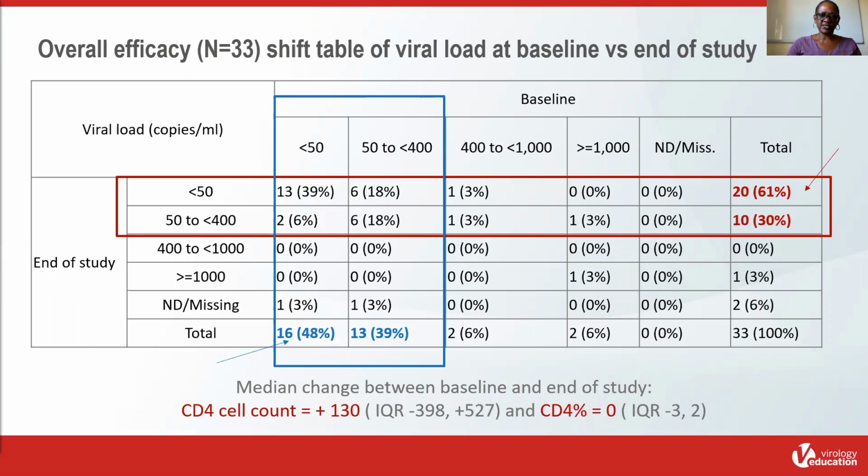The proportion with viral load less than 50 copies per mil increased from 48% to 65% when excluding the missing data. The median change in CD4 cell count was 130, and on average, there was no change in CD4 percentage.